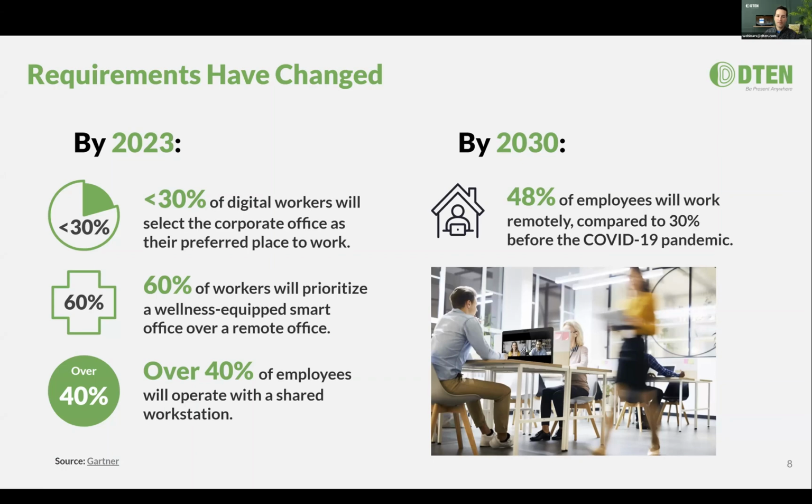And 60% will prefer a workspace that is equipped with wellness equipment or is designed for better health. And over 40% of us by next year will be working in a shared workspace environment. So you might be working from a hot desk, you might be spending time in a phone booth, which we'll look at a little bit later on. But your cubicle way of thinking has kind of gone away in the last 18 months.